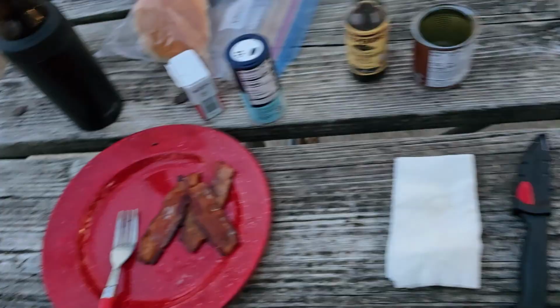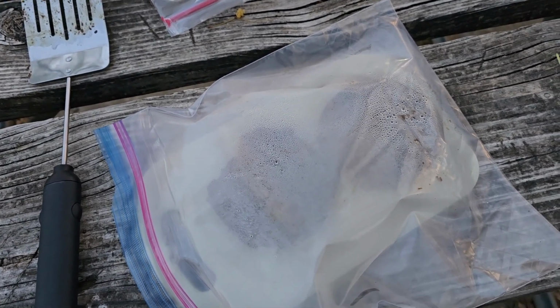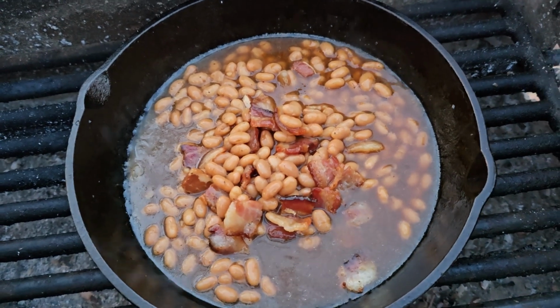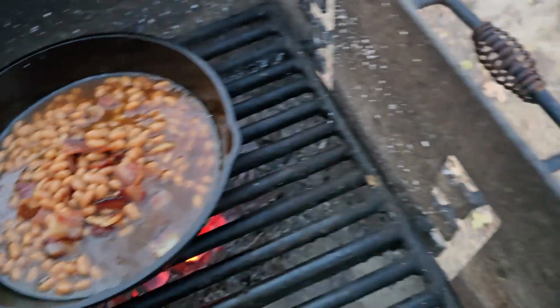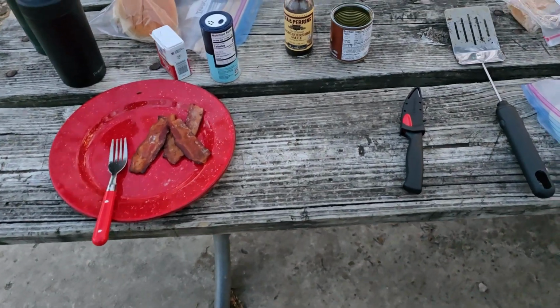Alright guys, so finally got the bacon done. The burgers are mostly done. I'm going to put them back on here in a minute to heat them back up and then melt the blue cheese. I finally got the beans going, and basically I just added more bacon and some more Worcestershire sauce to it and some pepper. I'll probably add some more pepper and Worcestershire just to get rid of the sweetness.